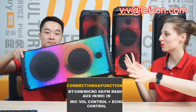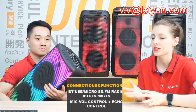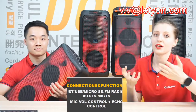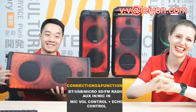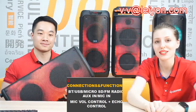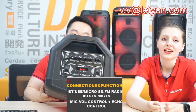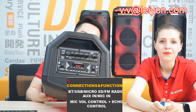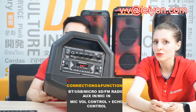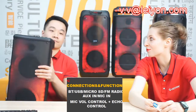Okay, so let's move to what connections and functions our speakers have. I think they all have the same functions as all other speakers here. Wow, now they're all flame. And this one is an outsider. Sorry. So they can be connected to Bluetooth, USB, micro SD, FM radio, and also aux in. You can use a wired microphone with it. It also has microphone volume control and echo control, so you really can use it for karaoke nights, to sing along and enjoy some songs with your family.